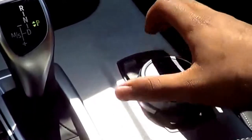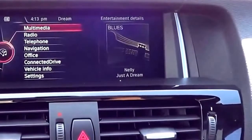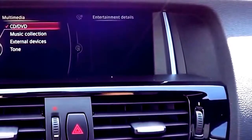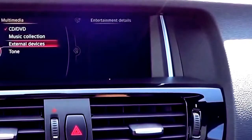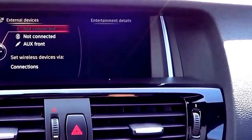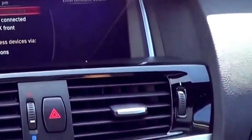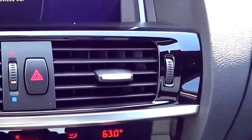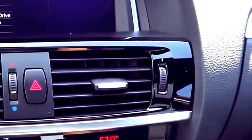And when you go to the main menu, basically this screen is going to pop up. If you go to multimedia here, basically you can go to all your different multimedia sources. This includes like your CD player, DVD, and then your external devices, which is like your auxiliary input, Bluetooth streaming audio, as well as your USB port, iPod integration. And then I also do love how the iDrive system has a back button. Some of its competitors don't have a back button for their infotainment system. Makes it very easy to use.